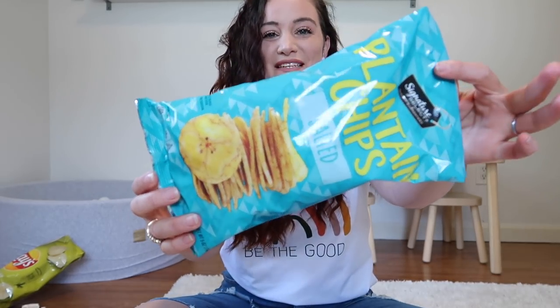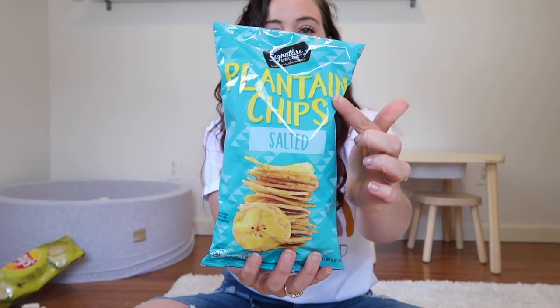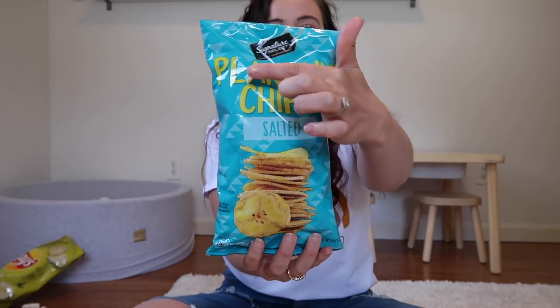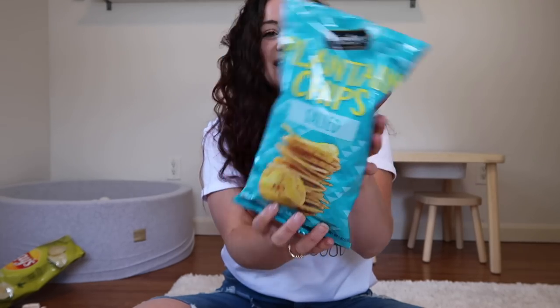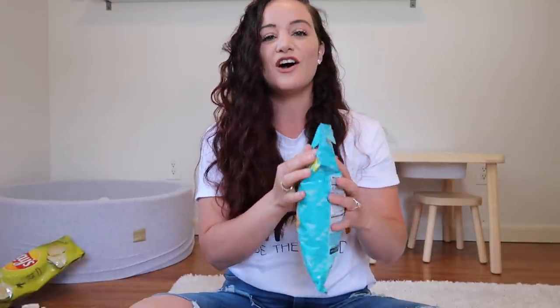Packaging of these plantain chips. Does this not scream summer to you? Look at that beautiful sea blue with that sunflower yellow writing. I love the packaging of this product. This is the plantain chips that are salted.